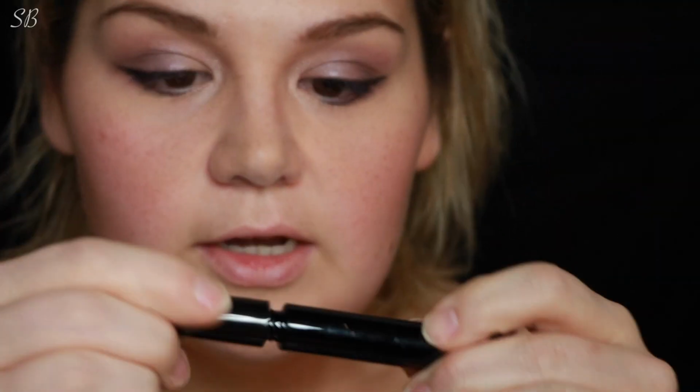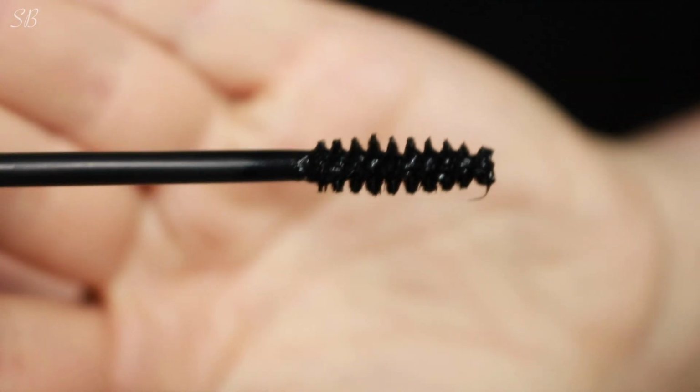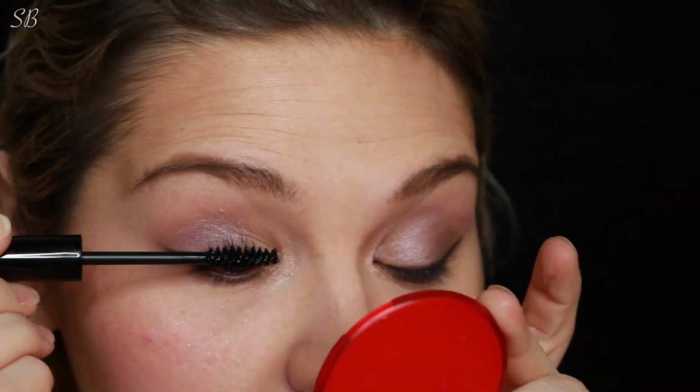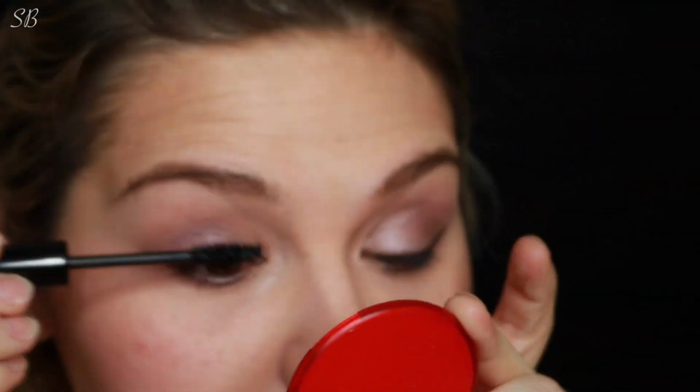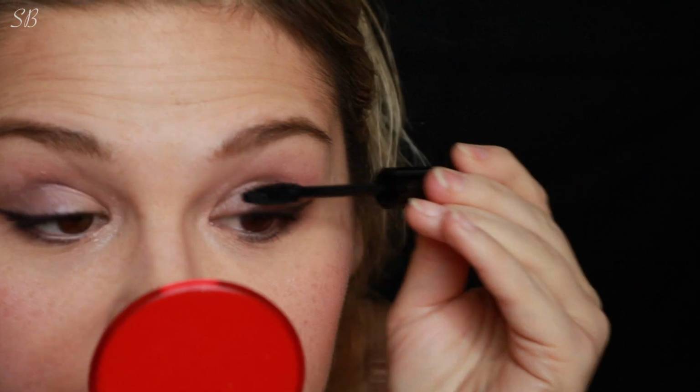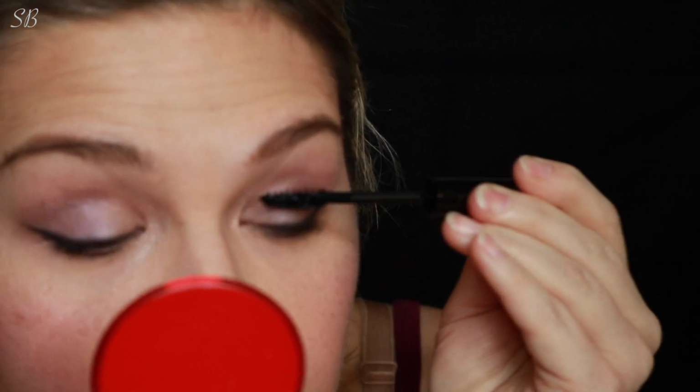Alright, I'm going to try the mascara now. I'm going to use the volumizing one, and this is the wand. Nothing special about the wand, I will say, but it's supposed to volumize, so we'll see if it does that. It transferred up into my eyeshadow a little. So it's a wet mascara. And no, I did not curl my lashes beforehand because I never do.